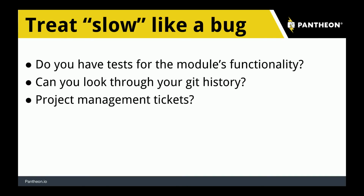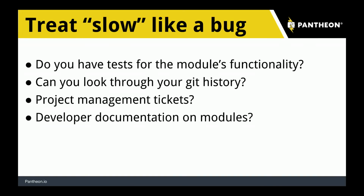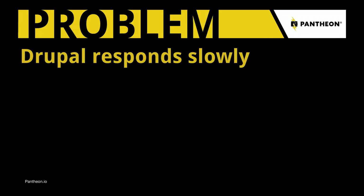And you can find out, oh, at some point we had a legitimate reason for adding Display Suite, and a year before that, we had a legitimate reason for adding Panelizer, but we didn't really realize what we were doing at the time. Do you have developer documentation guiding module choice? I think especially for agencies that are building similar sites over and over again, it's really important to develop some kind of internal recommendations for why you might choose one module over the other so that you don't end up with overlapping modules.